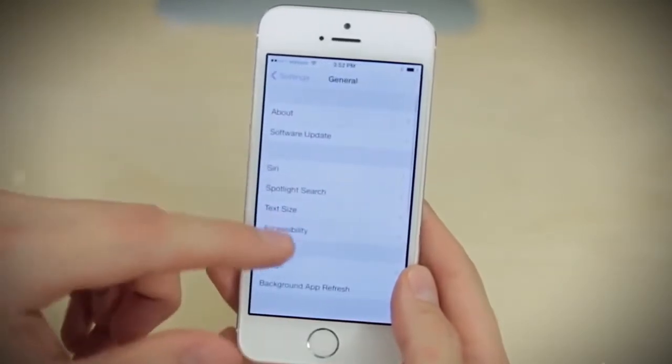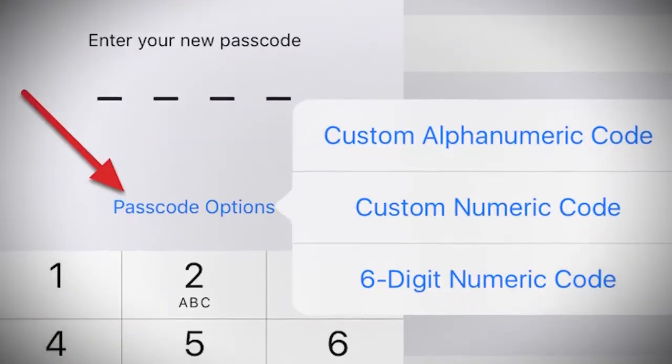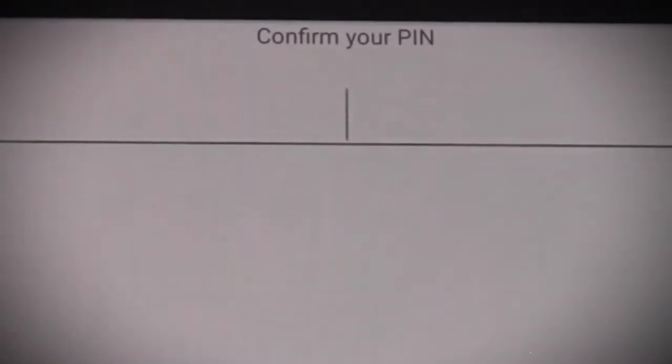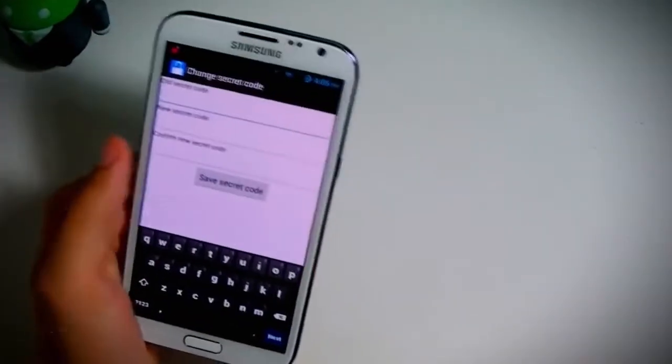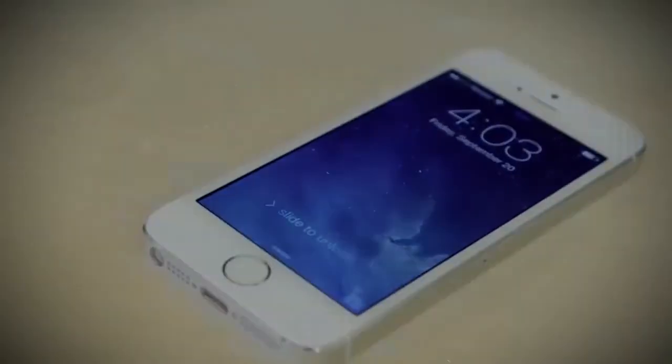Tap Change Passcode and then choose Passcode Options. From the list, pick alphanumeric passcodes. For Android users, go to Settings, select Lock Screen, and select alphanumeric passwords. This is great if you have a hard time remembering numeric passwords because you can use a word or phrase you'll remember, and it's more secure too.